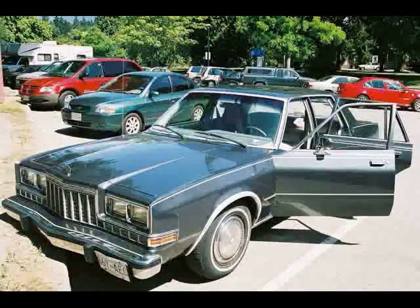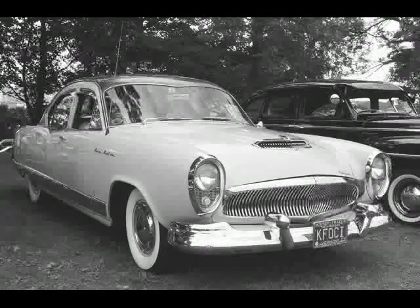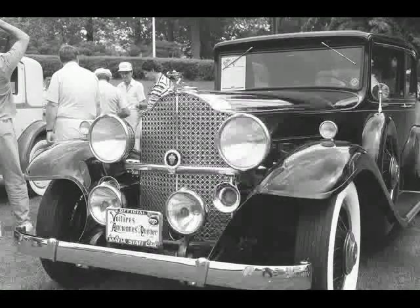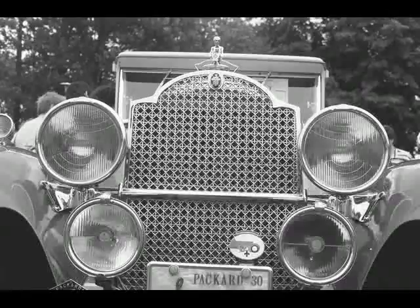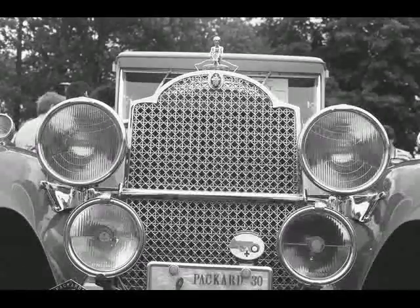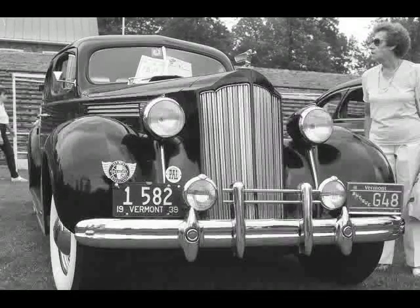This video is about cars that I have coveted, like this Kaiser Manhattan or this Packard right here. Cars that I've never had a chance to own or drive, but I've had a chance to photograph them, so I took whatever opportunity I could. How about this Packard right here? That's a beauty. A 39 Packard.